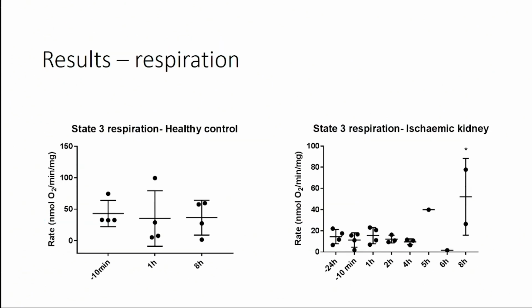So we looked at the mitochondria. And so the healthy kidneys, the graph on the left, the mitochondrial respiration is pretty stable. And the way you do this, just out of interest, if anyone is particularly interested, is you take the kidney biopsies at different time points, you homogenize the tissue, and then you extract the mitochondria fresh. So you have to do this at the time of the experiment. You can't just sort of put it in the freezer and say, maybe we'll do this next month. So it's quite time and resource intensive.